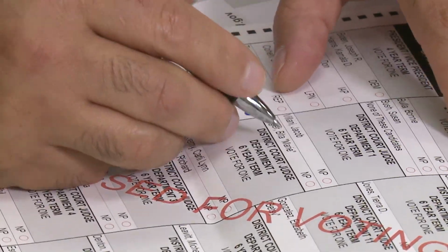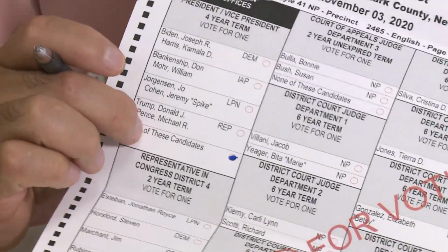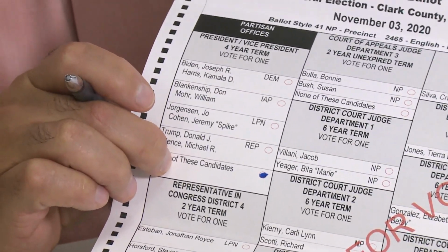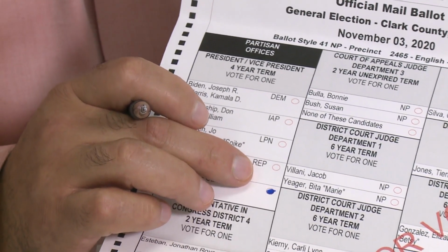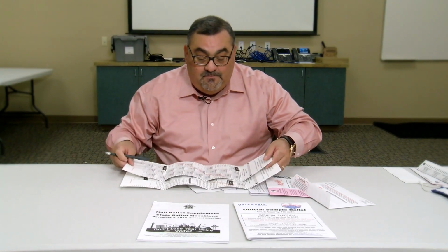To mark selections on the ballot, be sure that you're making use of a blue or black ink pen, no felt tip pens, and no red ink, and simply mark the red oval to the right of the candidate of your choice. On this sample ballot, I've already used my ink pen to mark the candidate of my choice under president. You can clearly see that I filled in the red oval, which you need to do for all contests. Go through the entire ballot, mark the contests in the same manner all the way through.